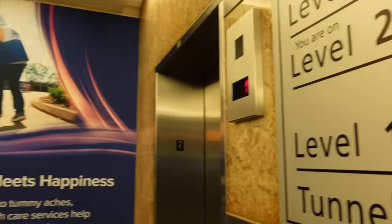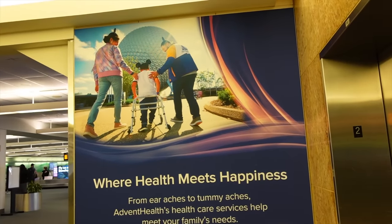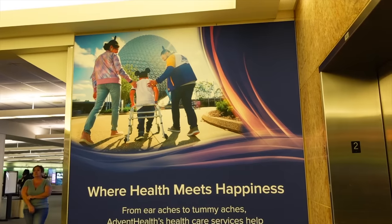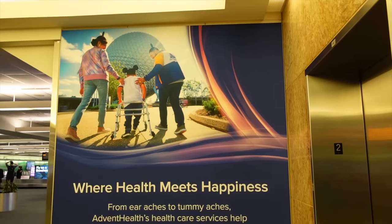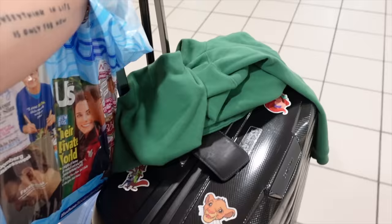Whilst I wait for the lift or elevator, I wanted to show you this poster: where health meets happiness, from earaches to tummy aches. AdventHealth's healthcare services help meet your family's needs. So that's really cool to know. Right, we should be going to level one now. There you go, we are now officially on level one. That was nice and easy.